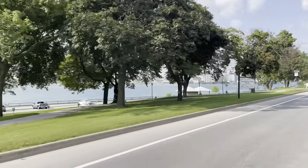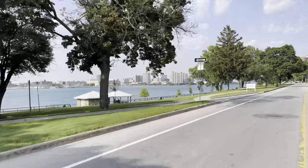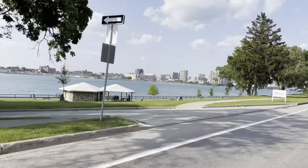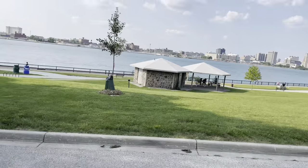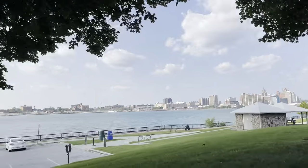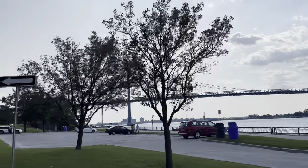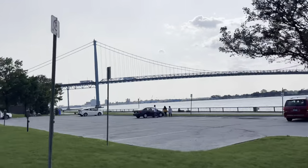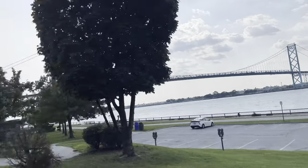Here we go! And now, Mike said that's the bridge where we cross. And then I told him, okay, let's turn around so you can see it too. That's the Ambassador Bridge that connects America and Canada. And it's very pretty, right?